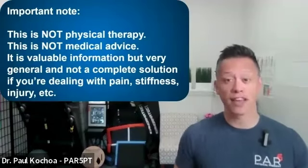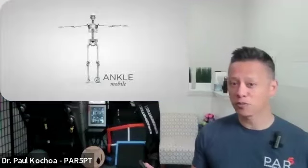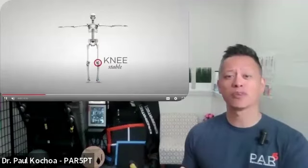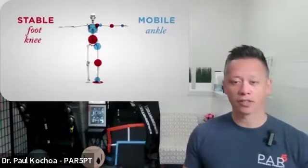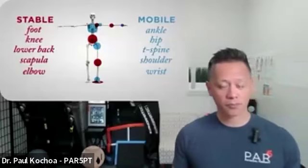Now, if you've been to any of my other classes or seen me before online, I always put up this next slide because it summarizes everything we know musculoskeletally about the human body. The body functions on this alternating pattern of stability and mobility. If this pattern is disrupted, then pain or injury is a result.